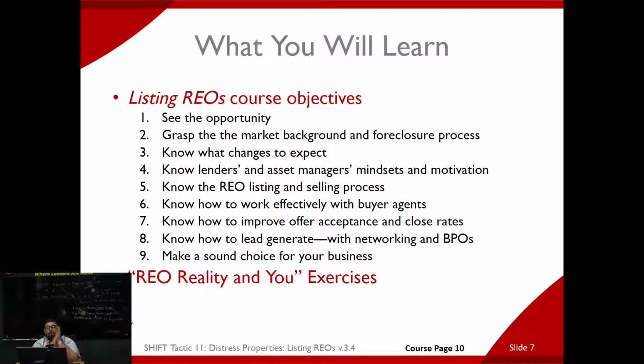REO course objectives. See the opportunity. Grasp the market background and foreclosure process. Know what changes to expect. Know the lenders' and asset managers' mindsets and motivation. That's going to be a key thing, to build a relationship with the asset manager for that account.